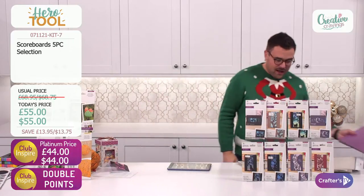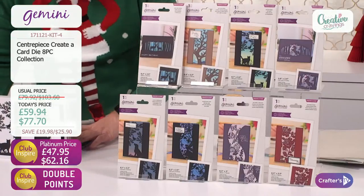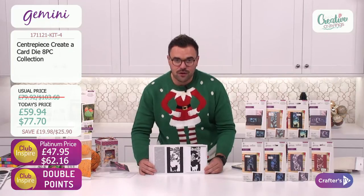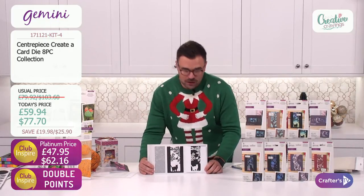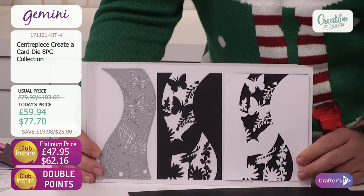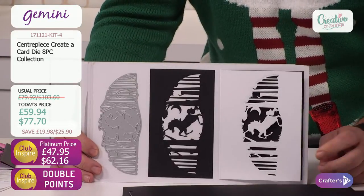We are going back to those centrepieces. I'm just keeping an eagle eye on the chat to see how quickly that card of the show comes through. Let's run you back through the different designs then you've got here, eight in this particular collection. So you've got this one here with the cat. You've also got the dog there as well. You've got those beautiful butterflies. This one here is the rose.